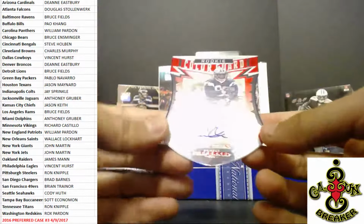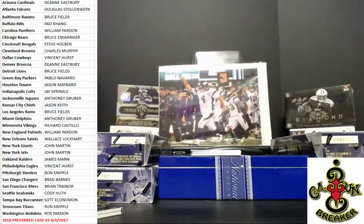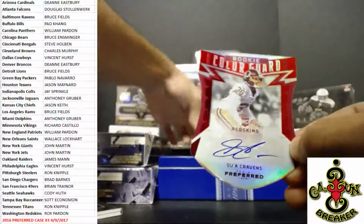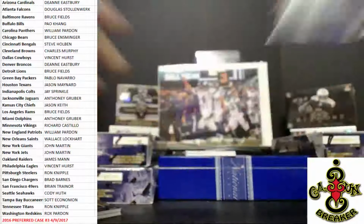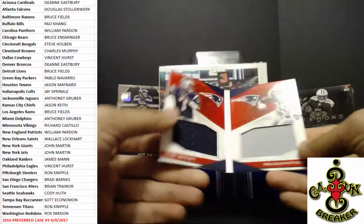For Dallas, Malik Collins out of 199. For Washington, Su'a Cravens out of 199. Washington is rocks. Yep, it's rocks. We have preferred Jacoby Brissett and Malcolm Mitchell for the Patriots. There we go.